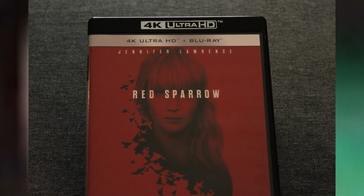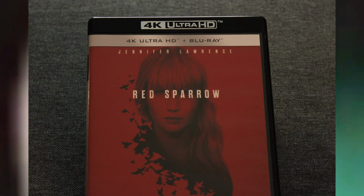And then we have Jennifer Lawrence's Red Sparrow. It was good looking in 4K, but I didn't like it. I didn't connect with this in any way. I think I just don't like this slow and boring kind of spy movies. It wasn't my thing.